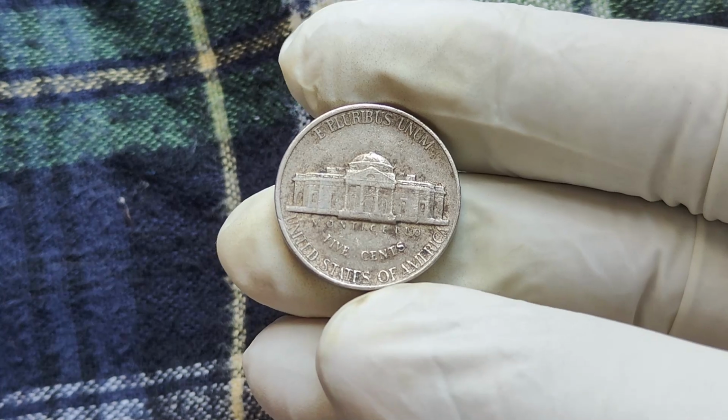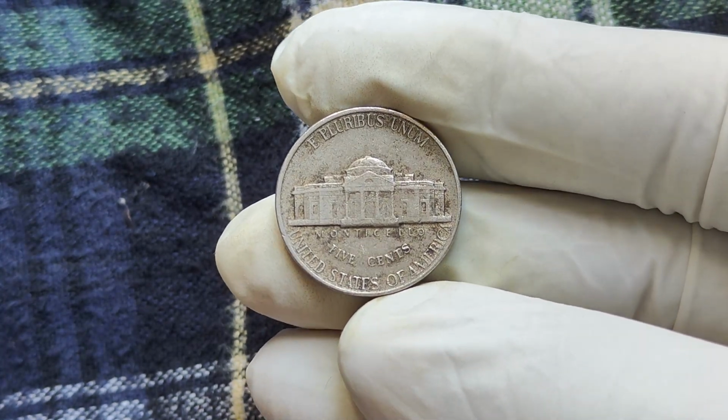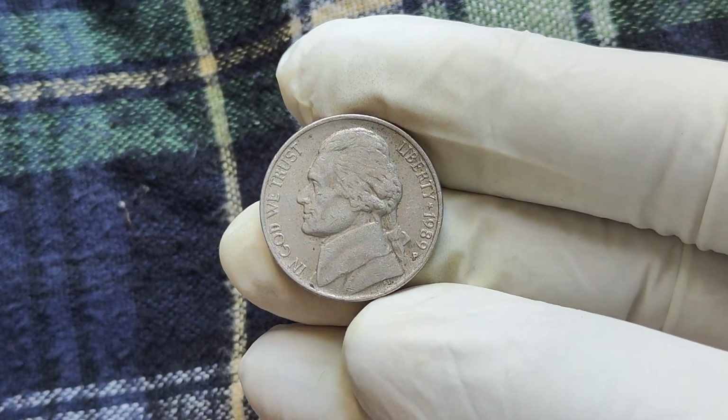The clock is ticking. Your fortune could be closer than you think. So, what are you waiting for? Start searching now, your $1 million nickel might be just one glance away.